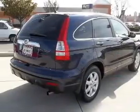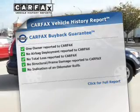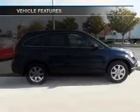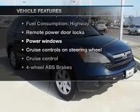The anti-lock braking system will help deliver you safely to your destination. Let the sunshine in with a sunroof. Carfax is offered to provide you with peace of mind. And with these notable features, you won't want to miss out on the opportunity to own this amazing ride.